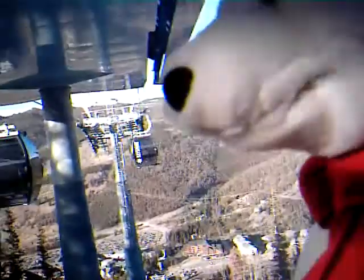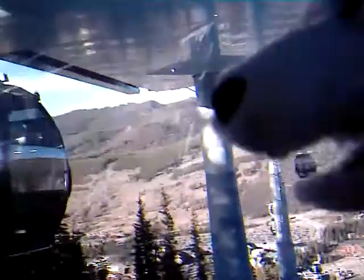Yeah, Keystone, right here, Keystone. Hey guys, what's up? Yeah, we're right here, still coming through this little midway section part of the gondola. Yep. Other ones are coming in. See them coming. Here we go. Getting ready to take off.